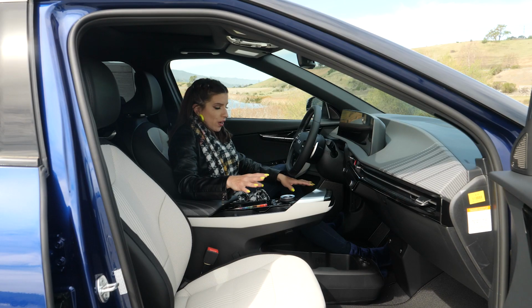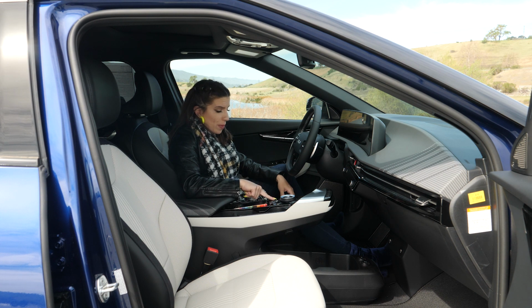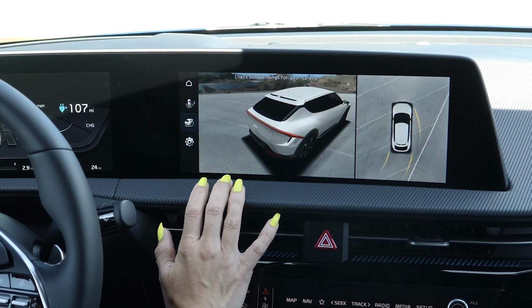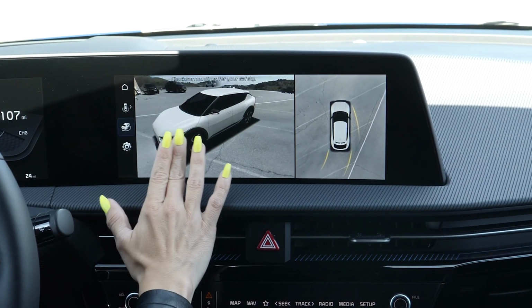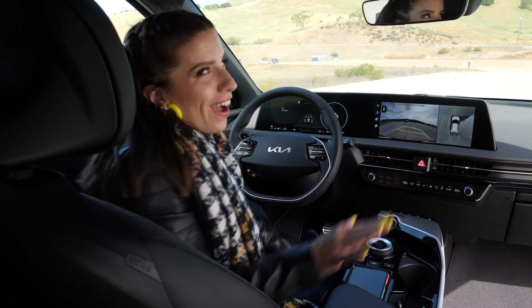I also love that you can access your 360 camera with a button on your center console, because sometimes you have to put it in reverse or be going slow enough for that camera to work. So it's great that I can just always access it at the push of a button.